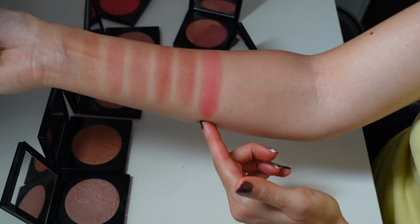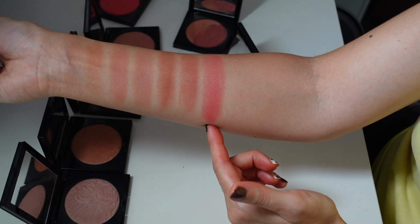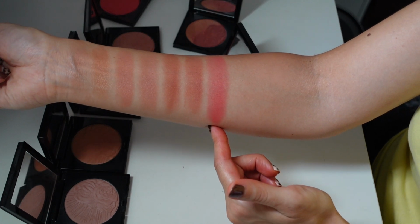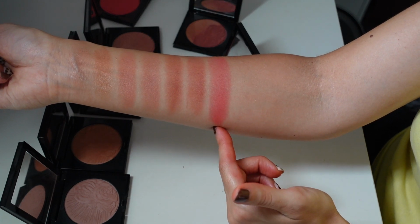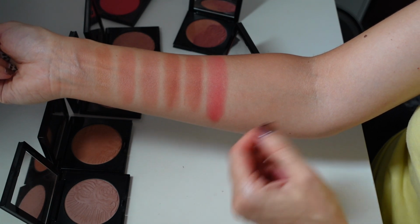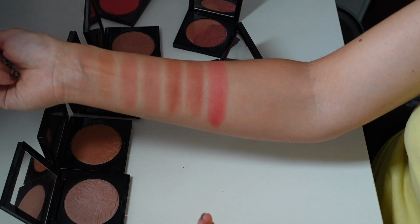And then finally we have this beautiful happy watermelon kind of color. This is the shade Electric Bloom, which I absolutely love because even though it is so vibrant, you can build it up and it looks just so flattering and so lively, and it immediately livens up your complexion.